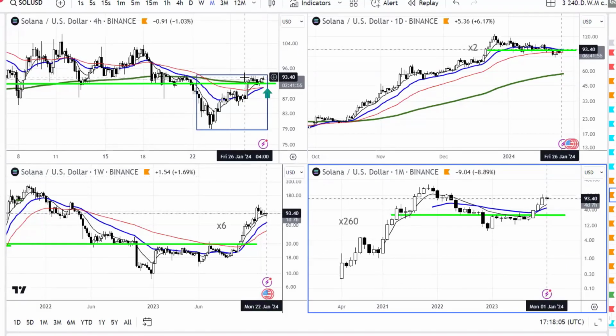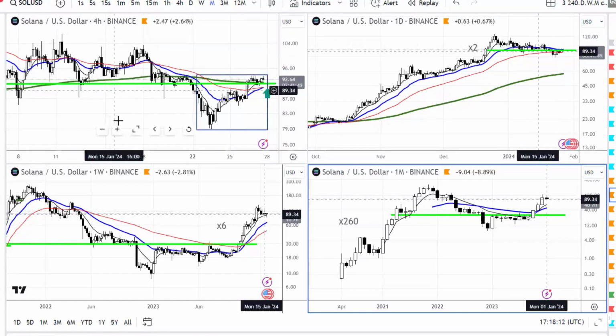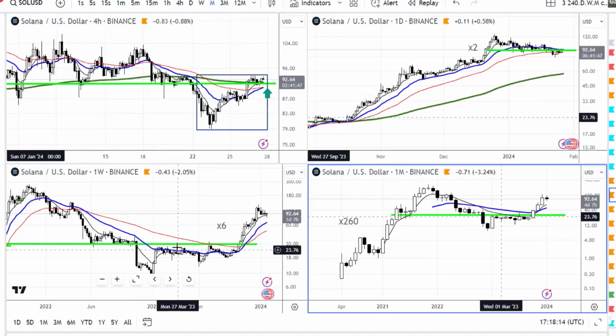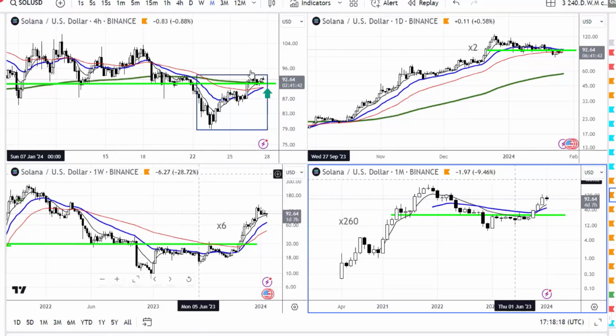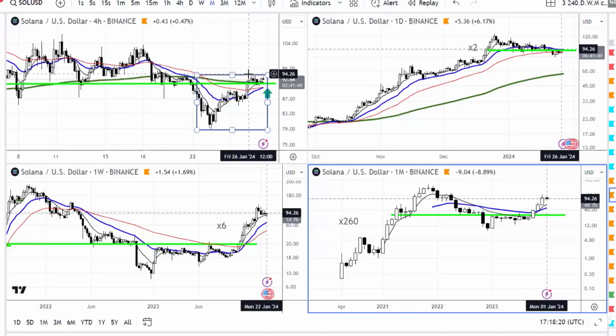So this is a fantastic opportunity for a really very, very low risk idea, taking a pattern within an overall pattern and basically capitalizing on the target that comes from the weekly pattern, but only having a risk based on a 4-hour chart.